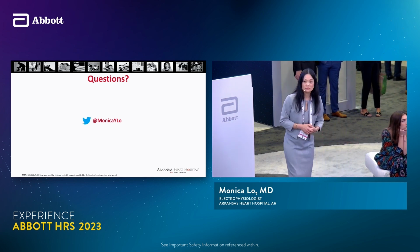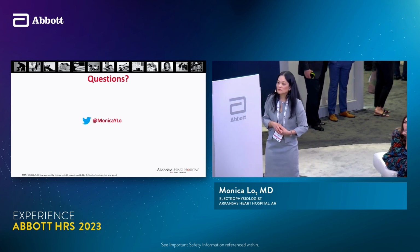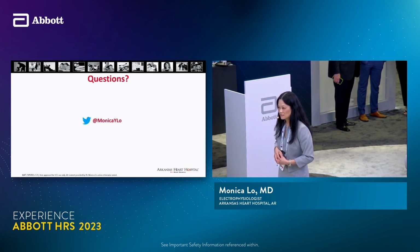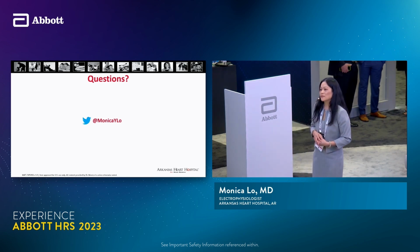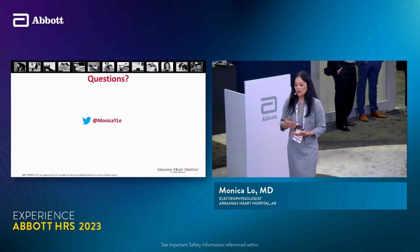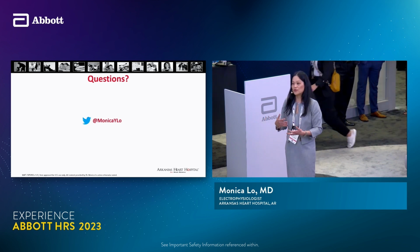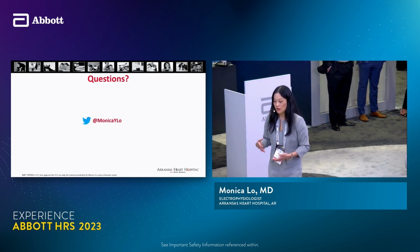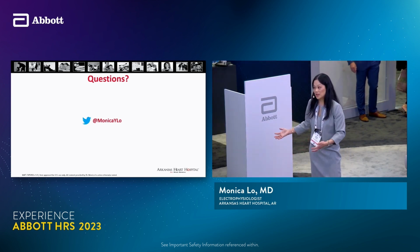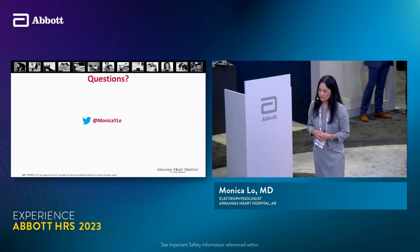Considering the fact that you guys have adequate volume in both Watchman and Amulet, what is your criteria for choosing what device for a specific appendage? So, again, we've actually switched over to 100% Amulet. And it is, again, getting used to one device. So the problem is when you have different things, and when you start, you hear people say, oh, Amulet is harder to use, but maybe because you're saving the harder anatomies for Amulet, and because there are different ways to deploy it. But we use Amulet for all the closures.